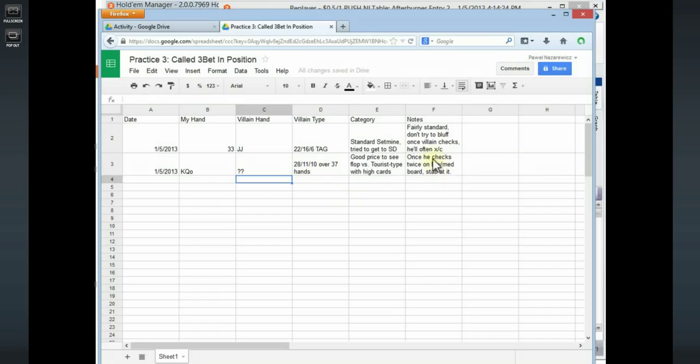Although against this guy, I might actually bet the flop with a hand like 3s or 2s, or, well, not with 2s, but with like 4s through 9s. I would definitely be betting the flop. All right, so let's look at the next hand.